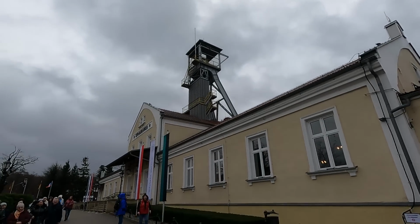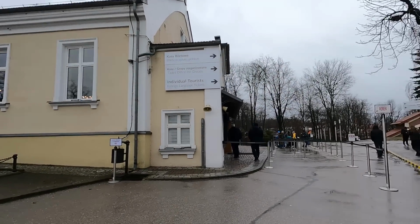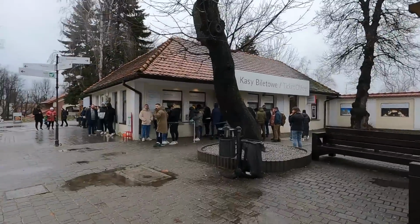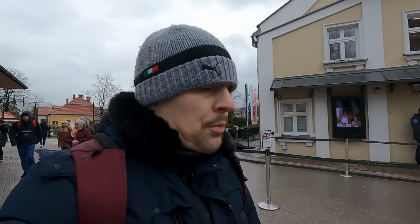So this is the mine shaft here, and we're gonna go down in there. This looks like the line. I have the ticket already. It's an electronic ticket, so it's very convenient. There's people here standing in line to buy the ticket, so it's better, I think, to buy it online. It's much more convenient.